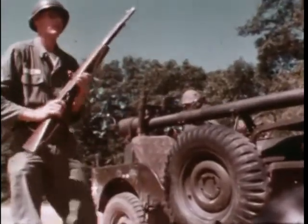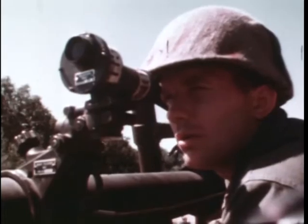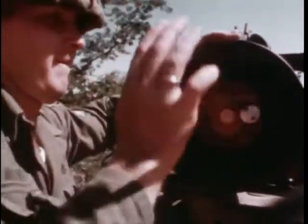Firepower is not enough. It must be mobile. The 106-millimeter recoilless rifle meets such requirements. It is Jeep-mounted. It packs an armor-piercing punch from 8,500 yards.